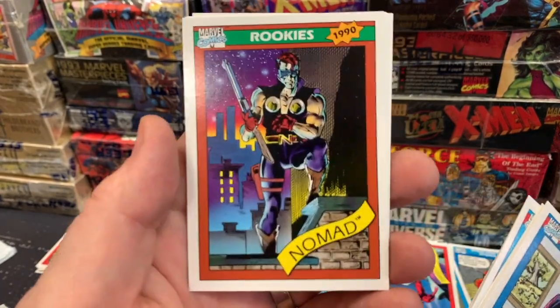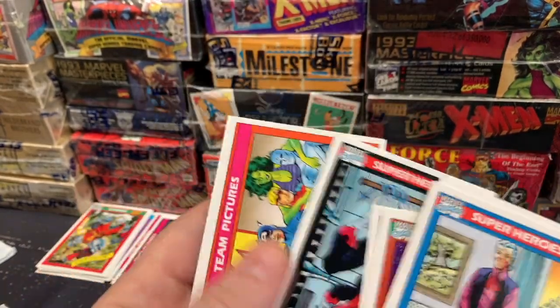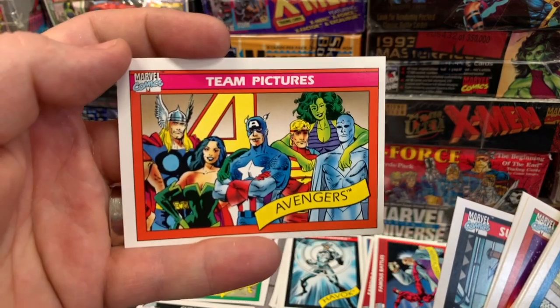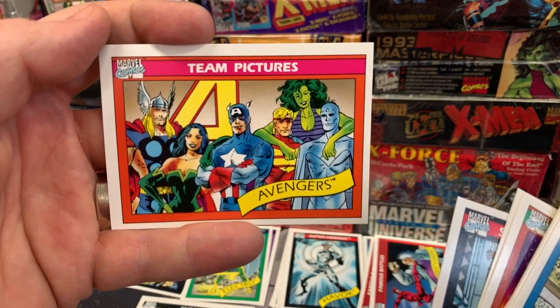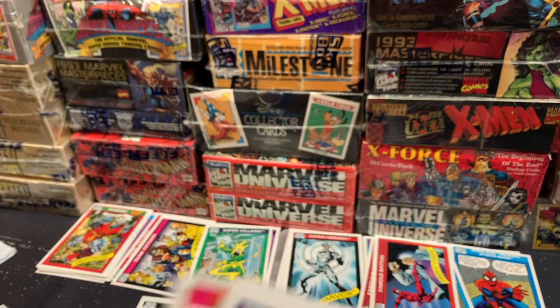Ooh, an actual rookie card from Nomad. Now, rookie is kind of a funny term here. We've got what the 1989 Avengers looked like. I love it. Not 100% the team you're going to be excited about if you're coming from movies, but it's a good team. I like that lineup of that time.